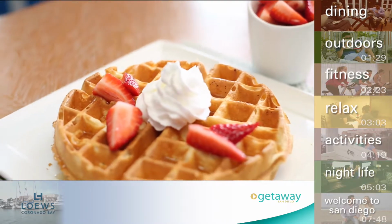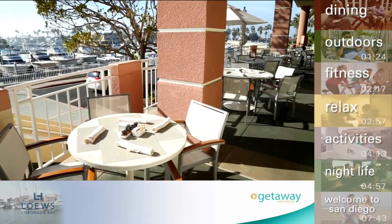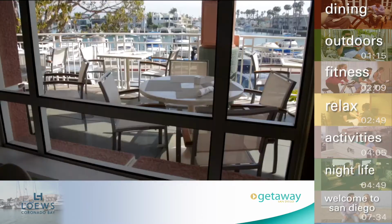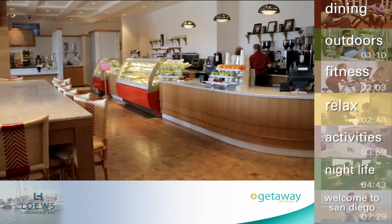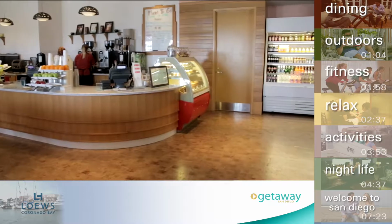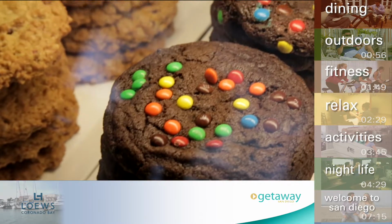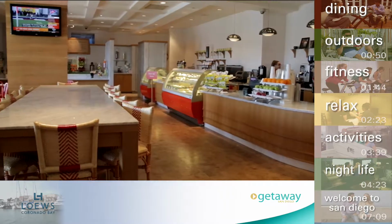With a number of dining options to choose from here at Loews, you're bound to find one that fits your plans for the day. For something casual with great service, the Market Cafe offers both breakfast and lunch with indoor and outdoor seating. And from any table, you'll get a front row seat of the harbor. For something quick and easy, the Market to Go is a great choice. It's the perfect place to grab a snack, drink, and even a full meal. And for those with a sweet tooth, delectable desserts and pastries are on display for your viewing and tasting pleasure. And the best part about the Market to Go, they are open 24 hours a day.